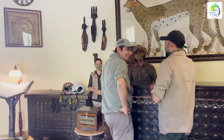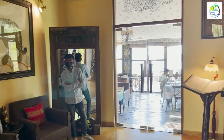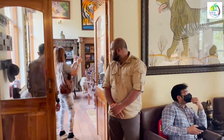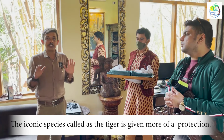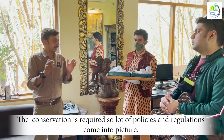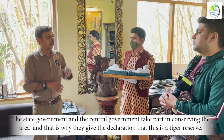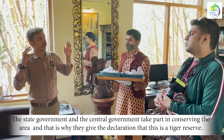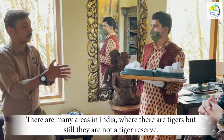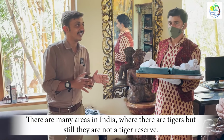So here we are in the reception area. The iconic or the umbrella species called a tiger is given more protection. So the conservation needs money. So that's why a lot of policies and regulations come into the picture. The state government as well as the central government take part in conserving the area. That's when they give a declaration, okay, this is a tiger reserve. There are many areas in India where there are tigers, but still they are not a tiger reserve.